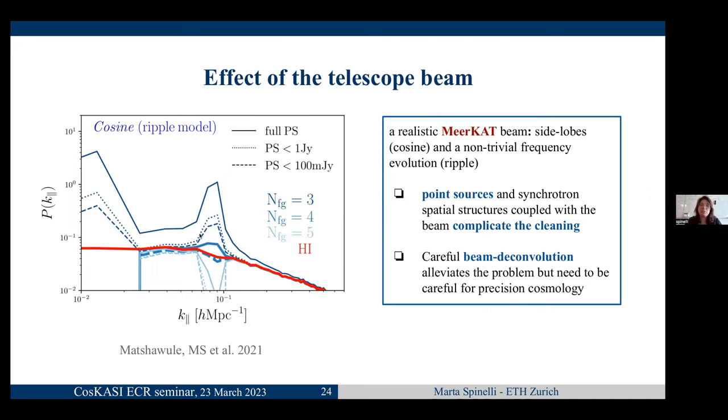but I just want to give you the possible bad news. The possible bad news is that this side lobe structure, and the way this side lobe structure changes with frequency, can compromise the way we clean our data with this PCA, for example, that we were discussing before. And depending on how strong the foreground is, it can cause some residual peaks in the data.